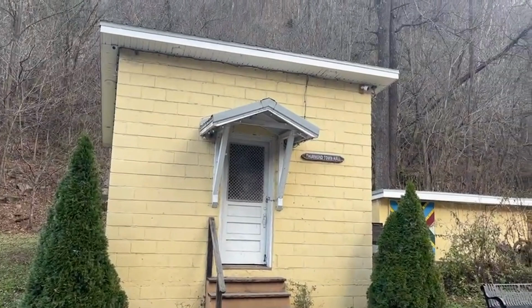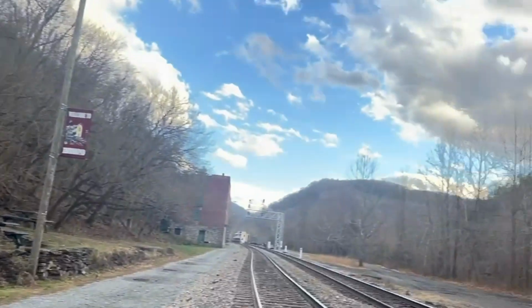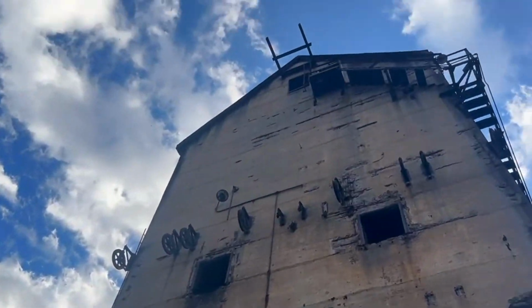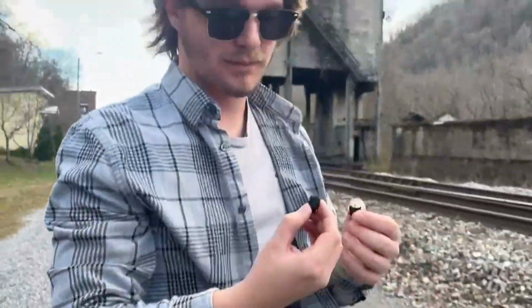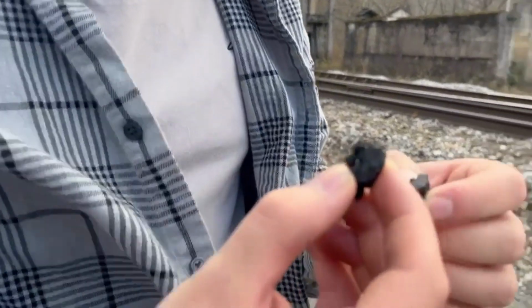We got the town hall. Look how cute! Look how small it is compared to the tower. Insane. Oh my gosh, Eli, what is that? Wow! Look at that, class. That is awesome.